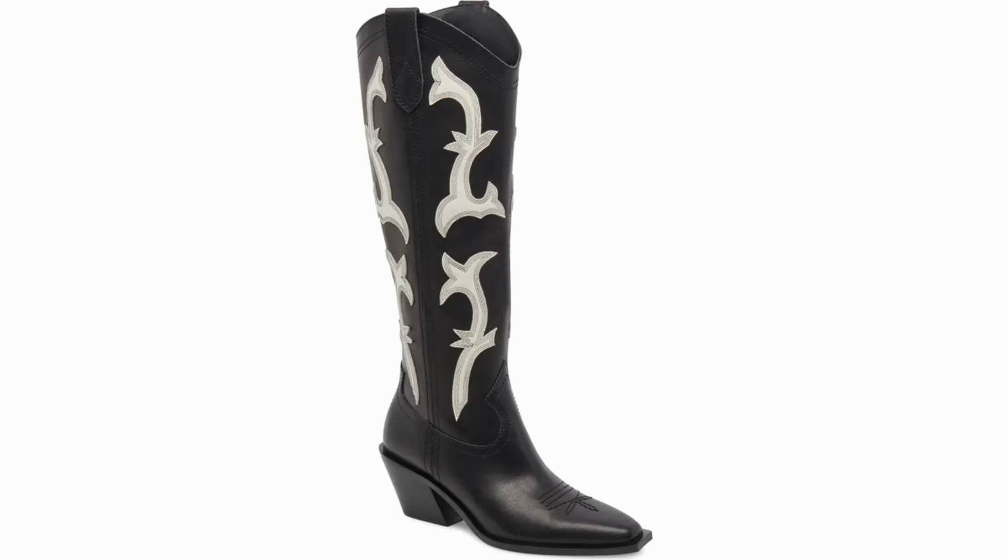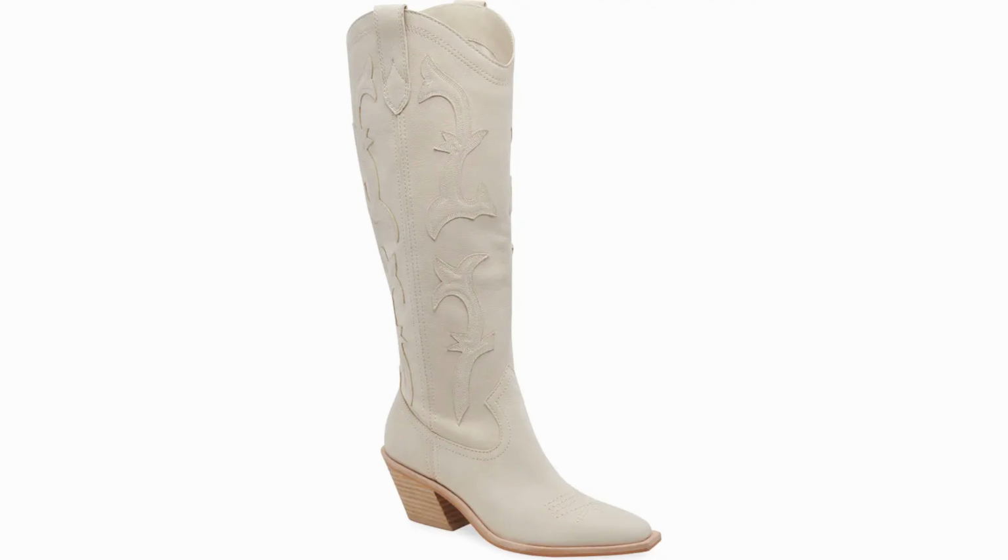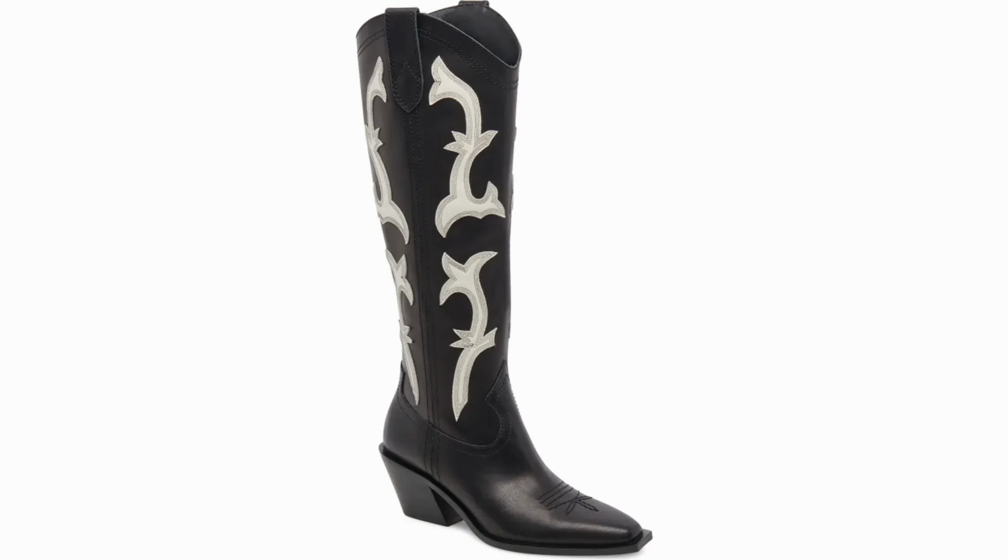And there was one boot in the sale, and it might have been in the sale before and I just didn't notice it, but it's by Dolce Vita, and it's the Samar Western boot, but it's $169.99 and then $260 after the sale, and there's 4 colors in it. I have my eye on the ivory nubuck because I think it is just beautiful, but I also love the black and white option because I just thought it was really cool. And then it also comes in taupe suede and black leather.